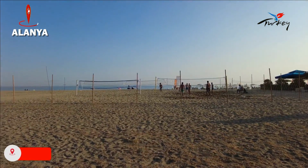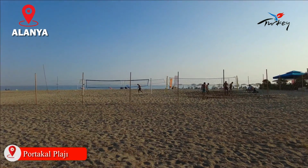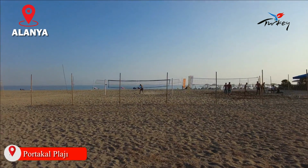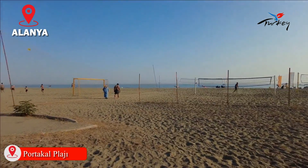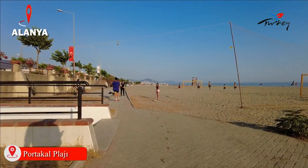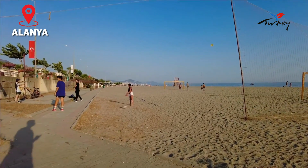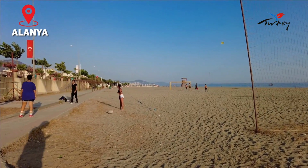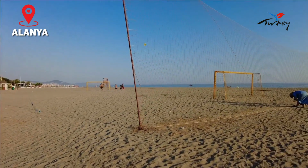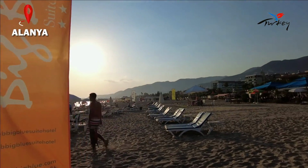Portakel Beach. Portakel Beach is the beach that comes after Keykubat Beach in the east of the peninsula in Alanya, and is located in front of Oba and Tosmur districts. It is located between the places where Oba stream and Dim stream flow into the sea. The beach and roadside parks, seating areas, sports sections, walking and cycling paths are very beautiful. There are paid beaches and free public beaches in the coastal area.